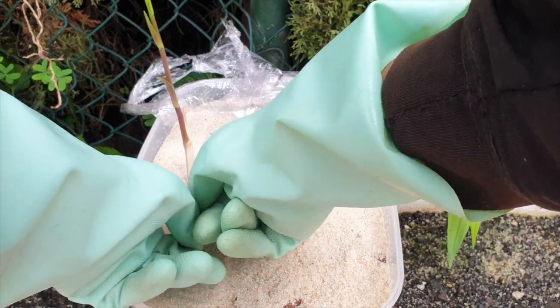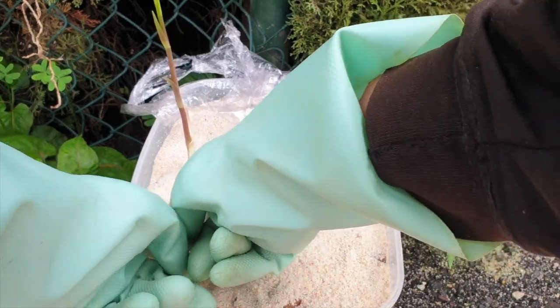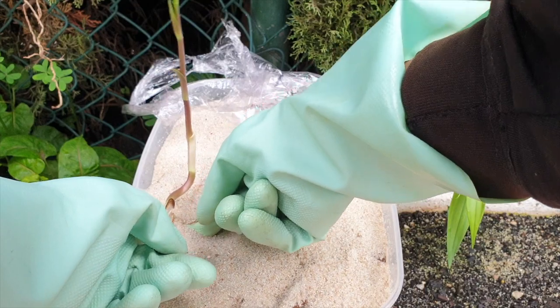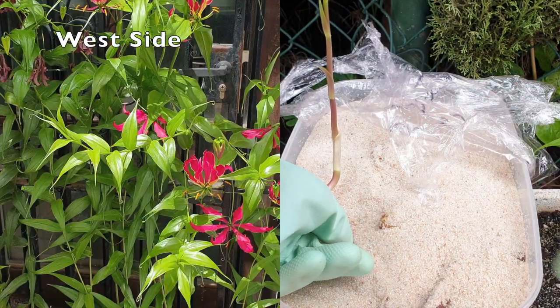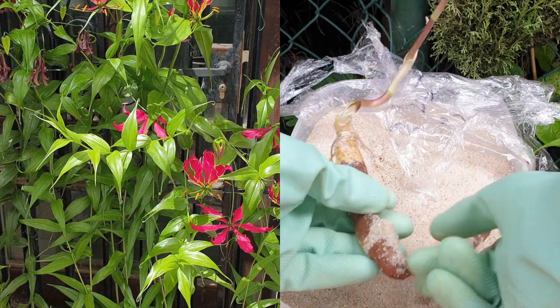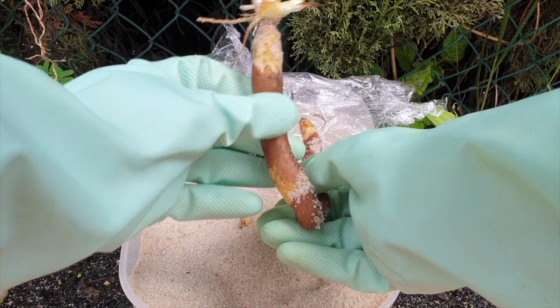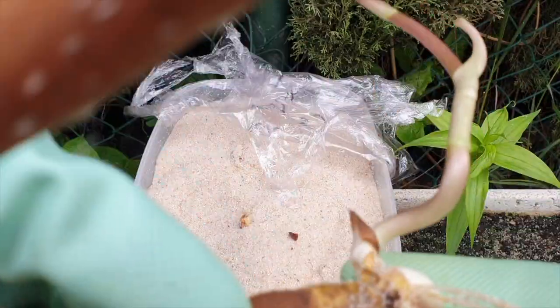We are definitely not in spring, but we're gonna see that we get this one into the container, which I have also moved. Let's take as many roots with us as we can. You crazy tuber, you crazy tuber. So we have some roots.